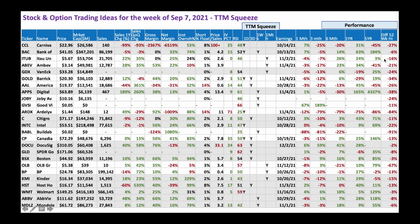And then we've got here how much the stock is off from its 52-week high. So if it is very close to the 52-week high, probably just wait for a little more pullback. But if it's already pulled back a little bit from the 52-week high, you could jump in. So with that, let's look at a few stocks here.